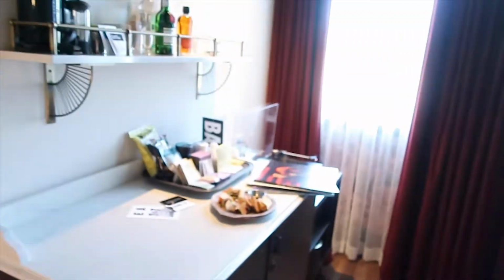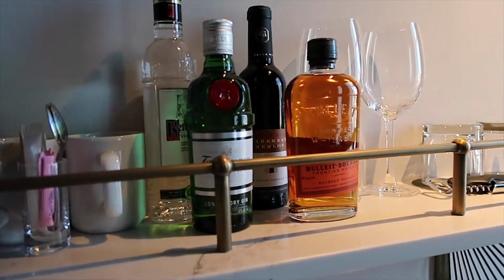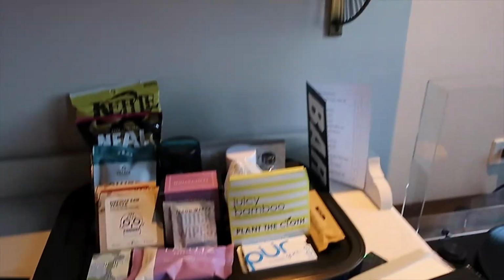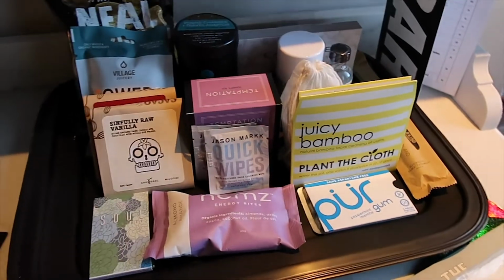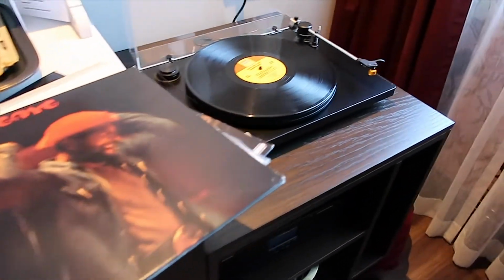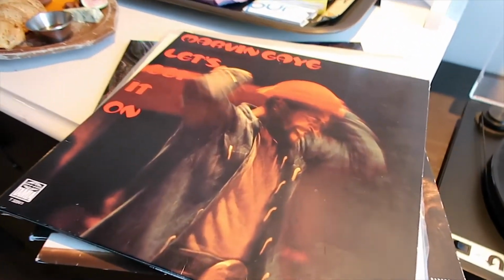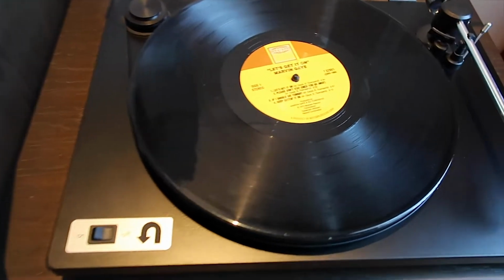And in the bar area here, there are things for purchase that you can sample or drink the whole bottle of, I guess, if you want. There's more items here, including a travel candle even. It's very cool. And there is a record player. There are a few records for me to choose from, including Marvin Gaye's Let's Get It On.